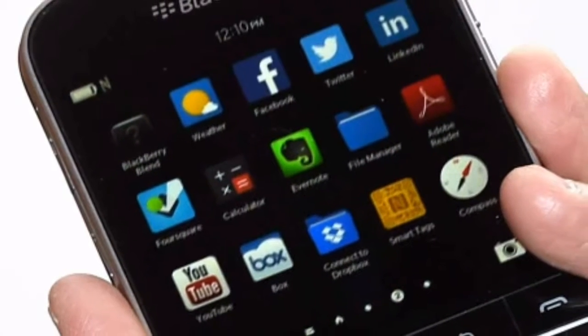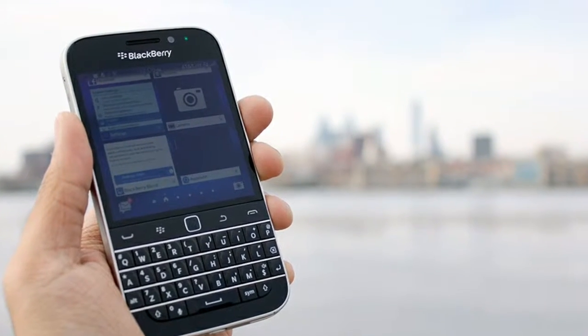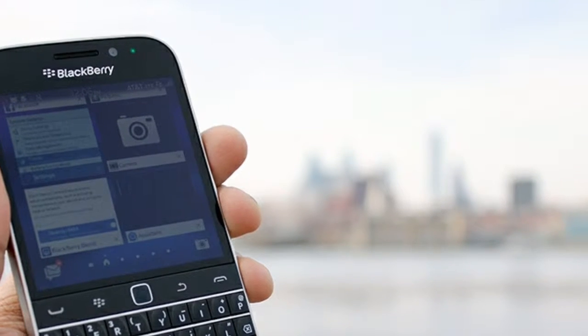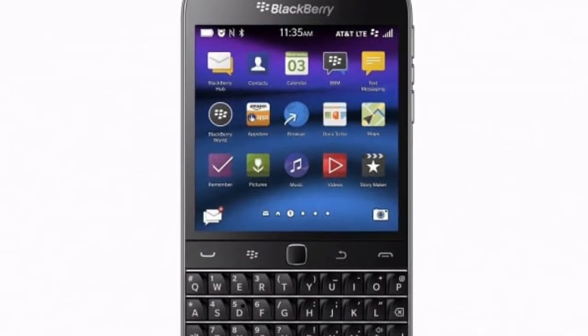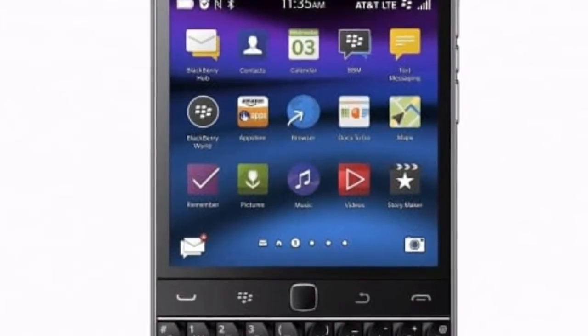BlackBerry is bleeding profusely, struggling to stay afloat amidst the competition. By now, it's quite obvious that they're no longer the trailblazing company they once were, so they've tried to reinvent themselves with devices and a new platform to keep up with the times.